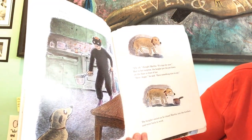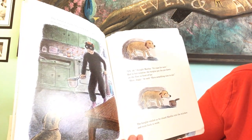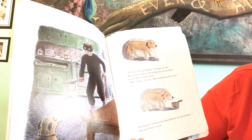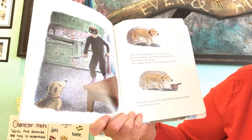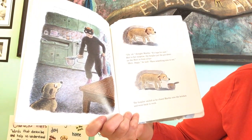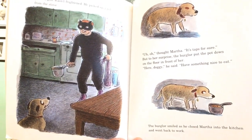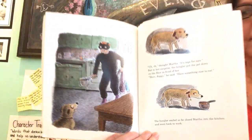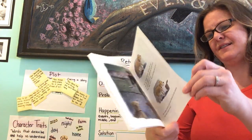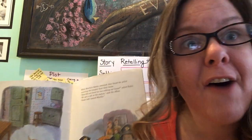Uh-oh, thought Martha. It's taps for sure, but to her surprise, the burglar put the pot down on the floor in front of her. Here, doggie, he said, have something nice to eat. Oh, he thought he was going to distract her. The burglar smiled as he closed Martha into the kitchen and went back to work. Dun, dun, dun, dun, dun. Dumb dog, he said. Lucky for me, you like alphabet soup.